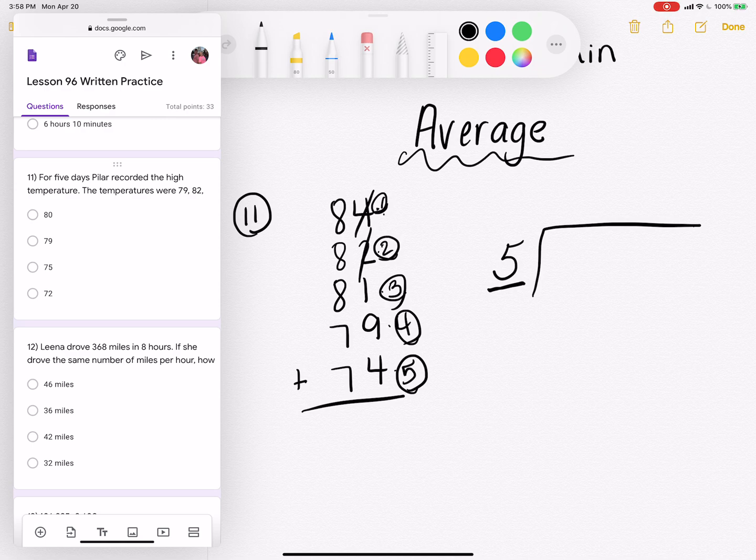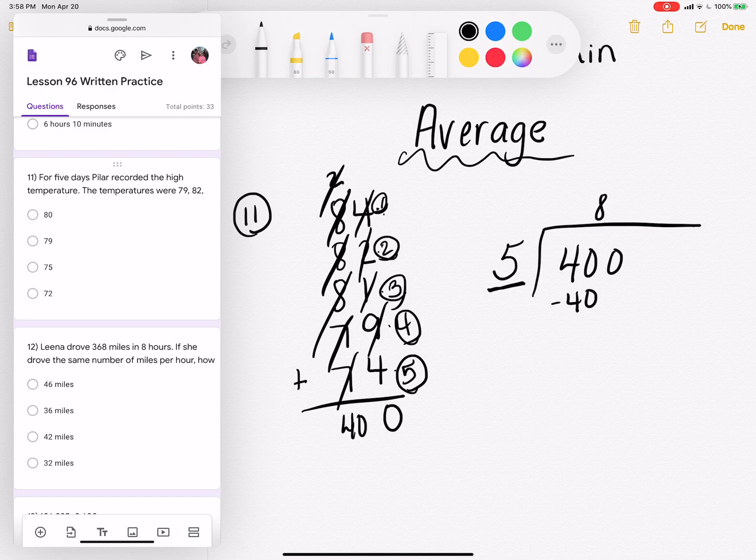We add all of them up, then divide by that. So 9 plus 2 is 11, plus 1 is 12, plus 4 is 16. 8 and 2 is a 10, 18. 18 plus 7 I want to do is 25. 25 plus 8 is 33. 33 plus 7 is 40. So we're dividing 400 by 5 to find the average. 8 times 5 is 40. There's 0 5s and 0. And the average is 80 degrees.